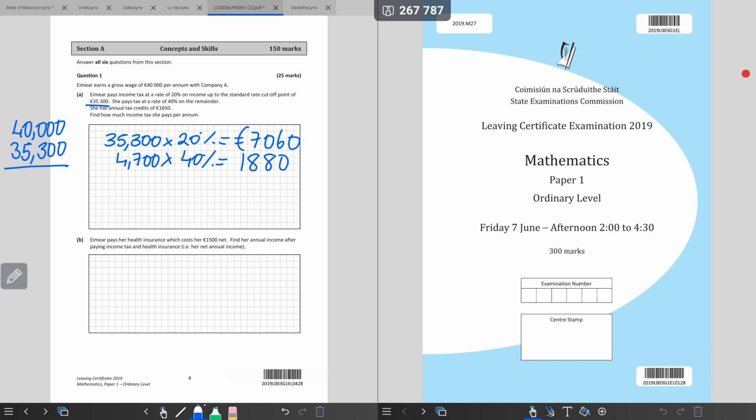Now what will you do with those two amounts? Add them up. So this is known as my gross tax, 8,940.